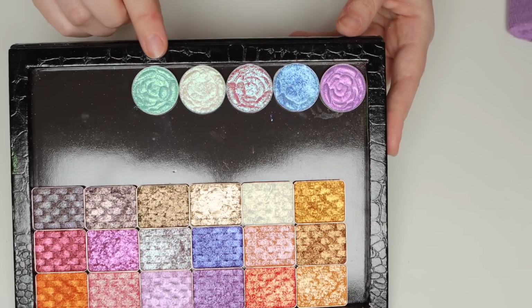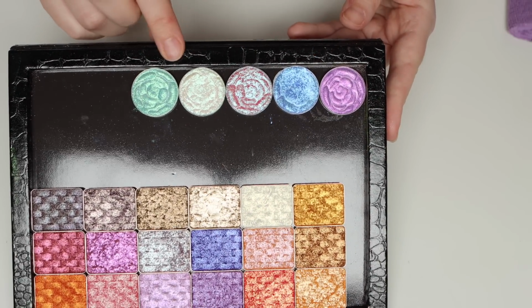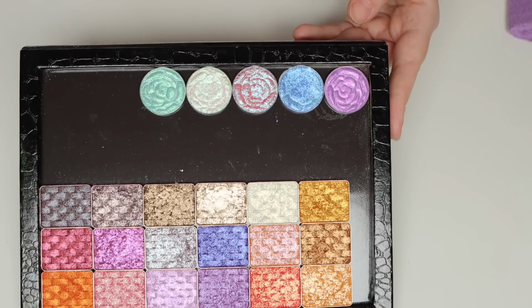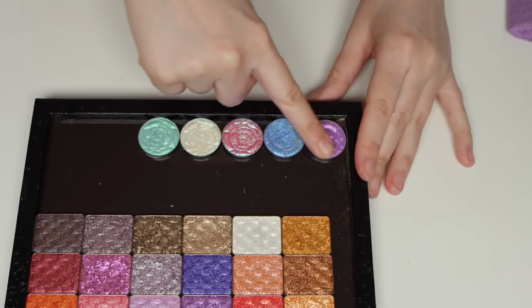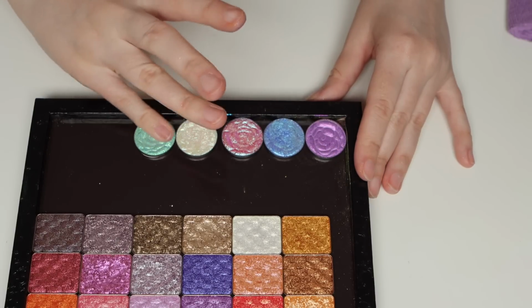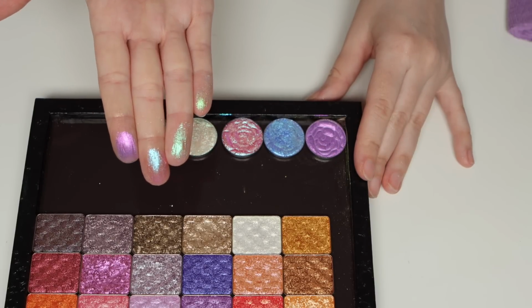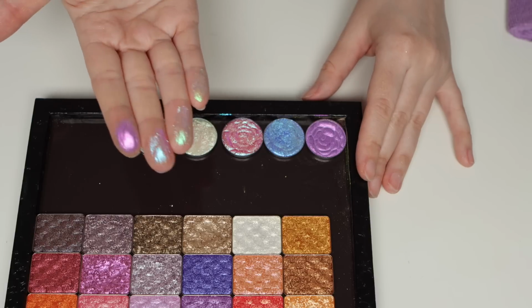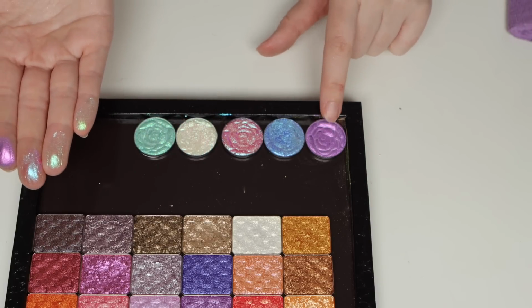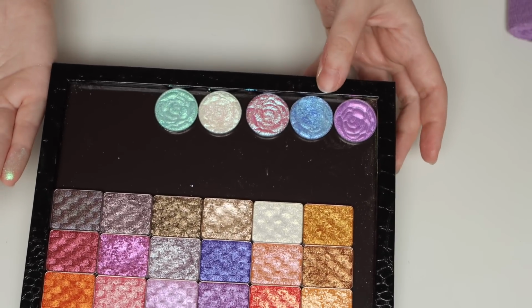So back to these Sugar Drizzle single eyeshadows. I believe they're called like Sugar Rose or something like that. I absolutely love these. I have not done a dedicated video on these, but I have featured them in some reels, and I think that they're so beautiful. They're super shiny. They're a bit more on the sheer side. This one is the smoothest one and the most opaque, and then the rest of them are pretty sheer.